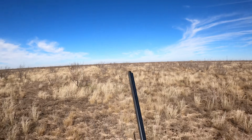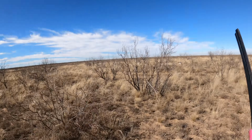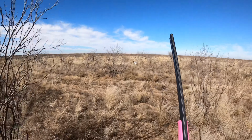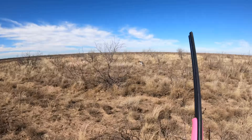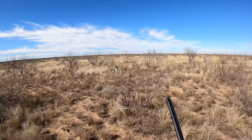Point up here. We got Ron running up on the left. We gotta get up here quick. These birds are moving hard. Whoa, good job, buddy. Whoa.